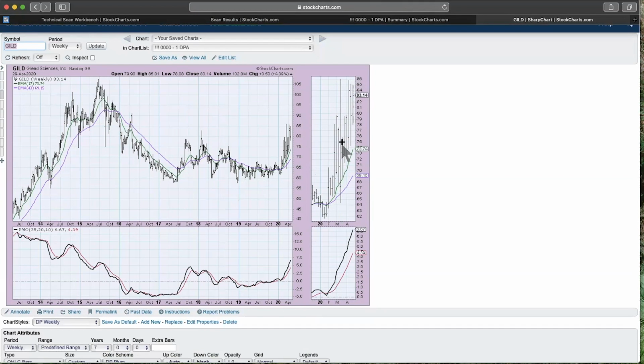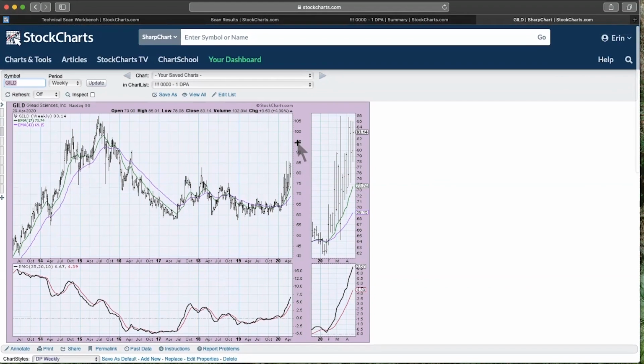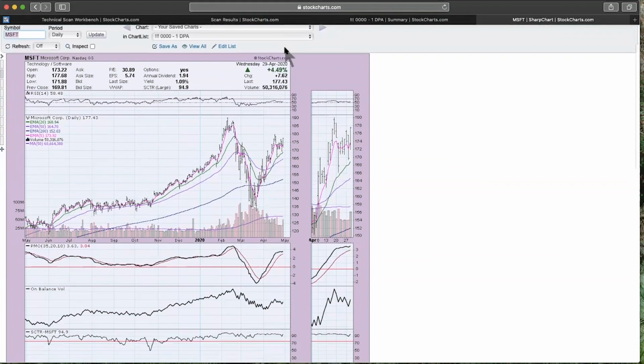Of course, this is volatile. We had plenty of down weeks within the rising trend here, but we've overcome this area of resistance and it's managed to stay there. The $85 level does seem to be the interesting place to watch to see if it can burst through that overhead resistance, but I suspect we will see that in the future. But let's go ahead and look at Microsoft, which reported earnings today.